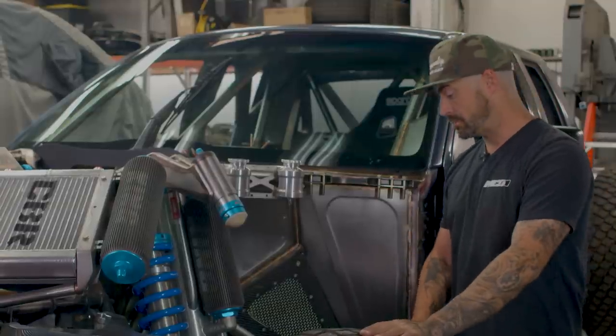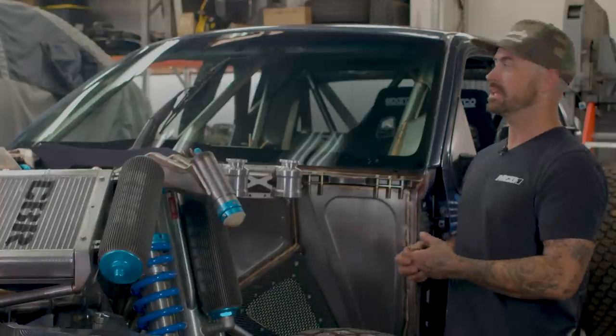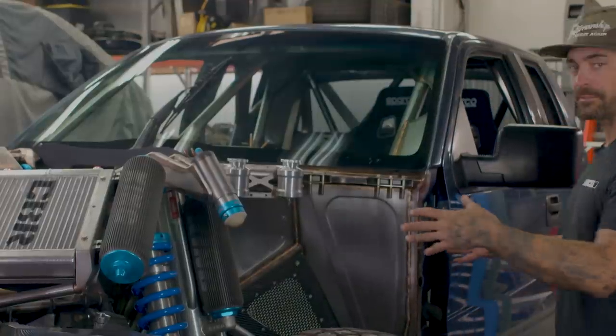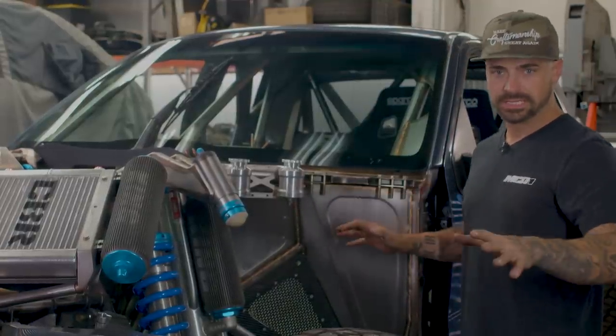It's going to be pretty exciting to wheel this thing out of the cave into the sunlight, and be able to step back and see the proportions. We'll have the ride height set on it.